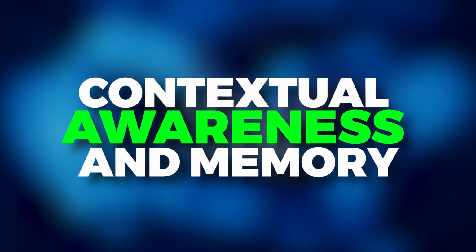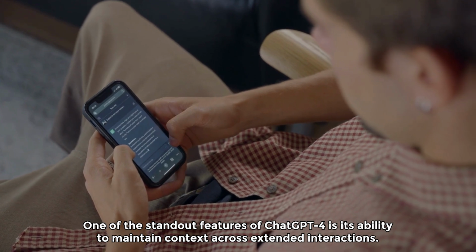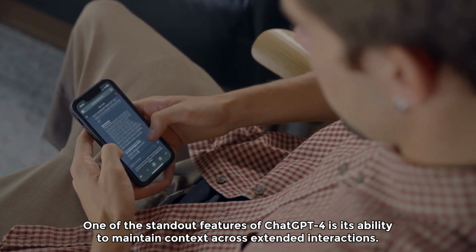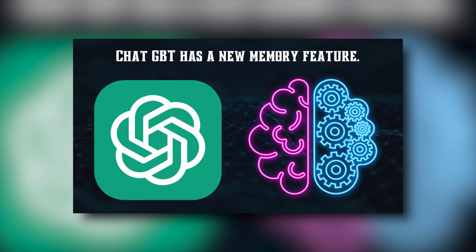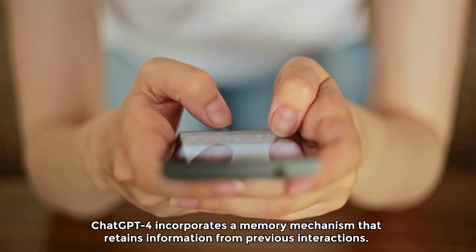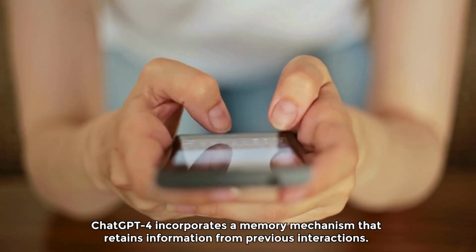Contextual awareness and memory. One of the standout features of ChatGPT-4 is its ability to maintain context across extended interactions. Unlike earlier chatbots that reset after each exchange, ChatGPT-4 incorporates a memory mechanism that retains information from previous interactions.